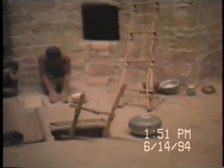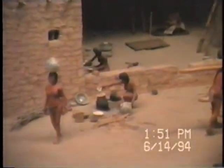Oh, look, there's the mom with her baby. Maybe it hasn't been out in the sun like all the rest of the people. Well, that's a big bow and arrow for that little bitty child there. Probably his daddy's, but he's not supposed to have it. Kevin, there's another guy that's sitting there. See right there? There's another guy that's sitting.